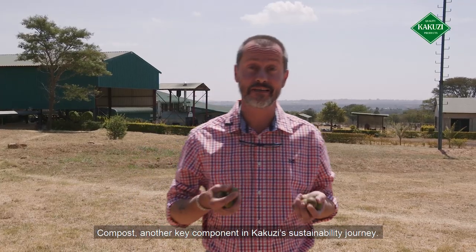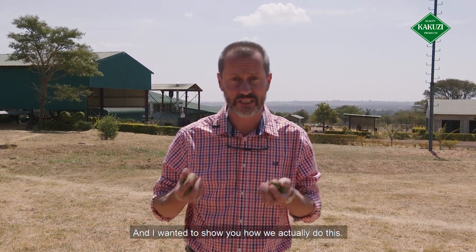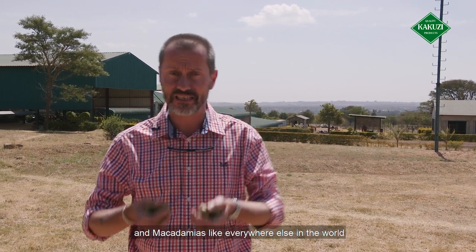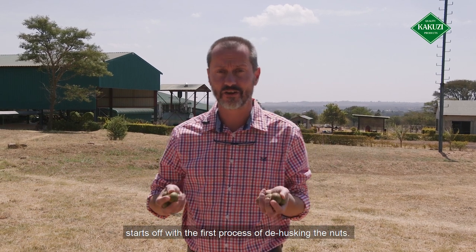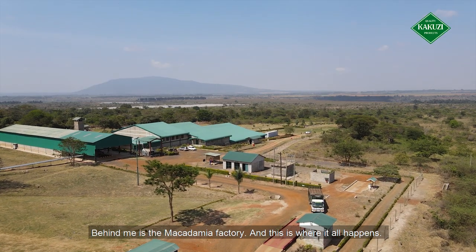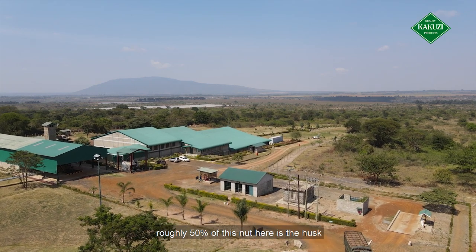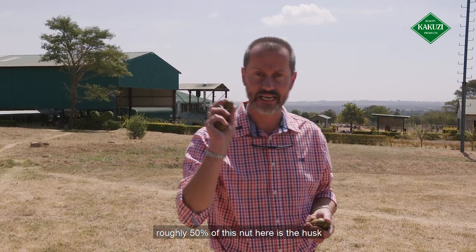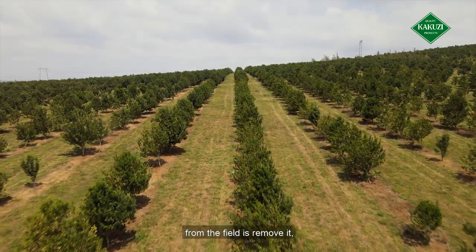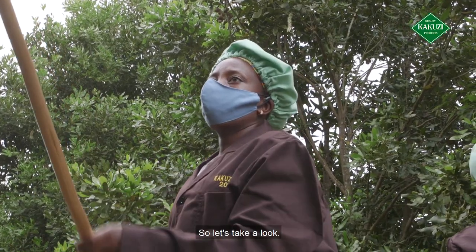Compost, another key component in Kakuzi's sustainability journey. And I wanted to show you how we actually do this. We're here today at Kakuzi's macadamia factory. And macadamias, like everywhere else in the world, start off with the first process of de-husking the nuts. Behind me is the macadamia factory, and this is where it all happens. Roughly 50% of this nut here is the husk. And the first thing that we do when we receive the husk from the field is remove it. That then becomes the component of our compost. So let's take a look.